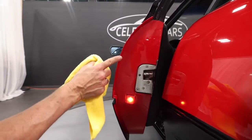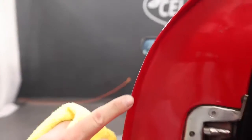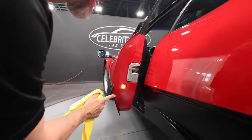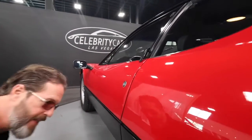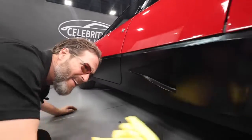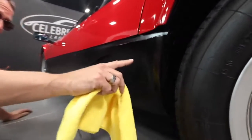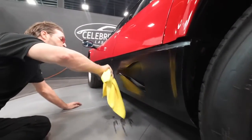Along here, I got a rough spot. Looks like a little paint has been added. You can't even see it. I can just feel it with my finger. And all down here, this all's really nice. All right, close this back up. Gonna get down here, look at this black. The same normal road wear, excuse me, right there. All in here is beautiful.